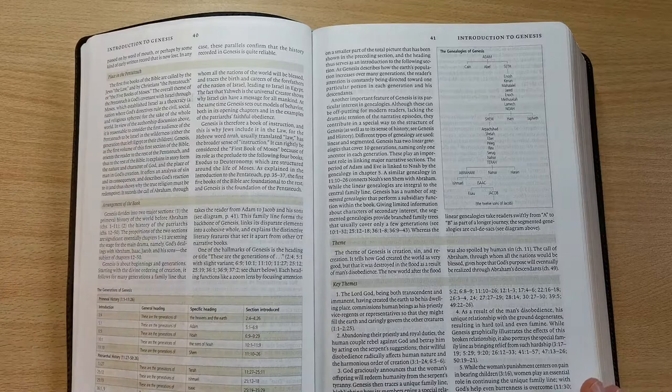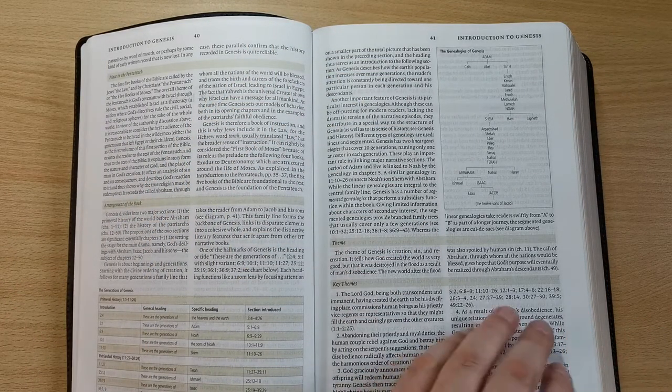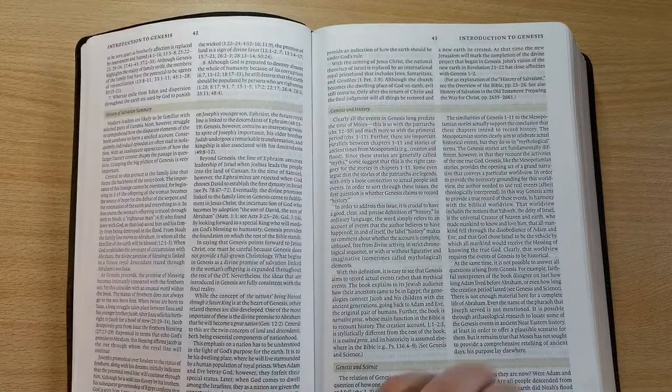As you can see, it's very, very extensive. Before we even start reading, we have this amount of information. Check this out.